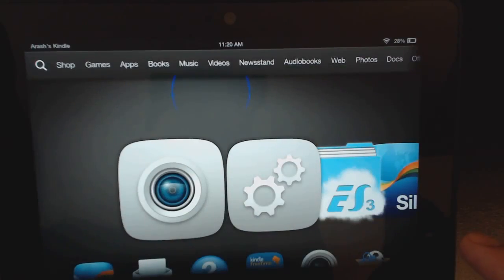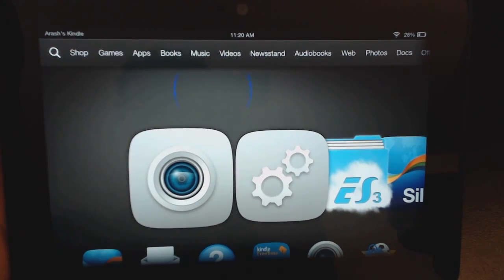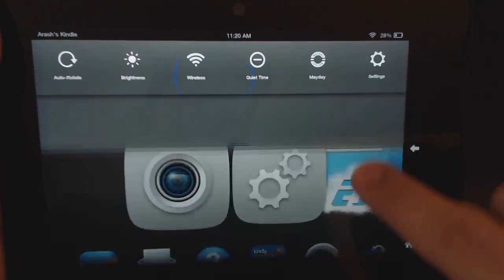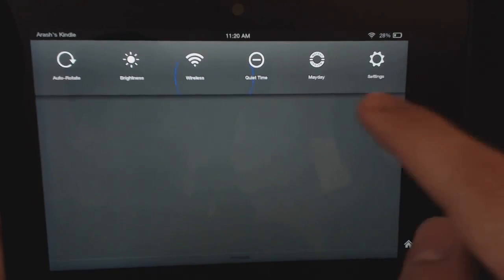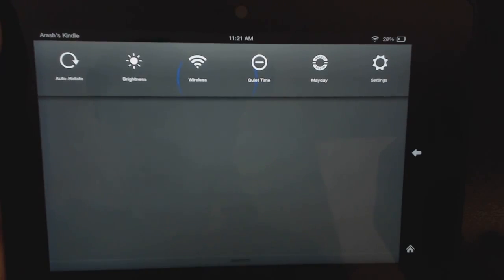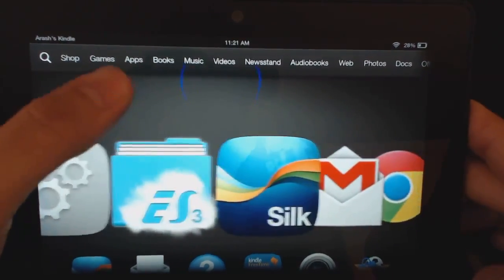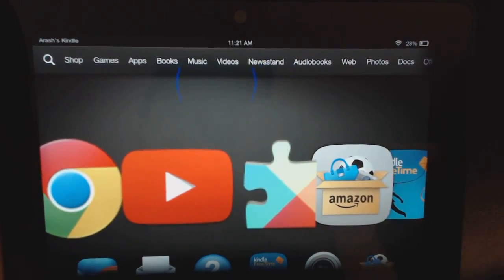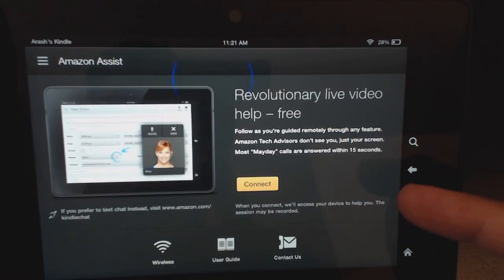The other thing is that you have the newest and probably the thing that changes the Kindle from other devices is going to be the Mayday support. So now if you pull down the menu here from the top, again, you can go into settings here too. So you have several different ways to go into settings, but you have this Mayday button, okay? Now this is basically on-demand customer support right on your tablet. So anytime you have a question, let's say you can't find a setting, you don't know how to download a movie or anything that you want, you just pull this down, hit the Mayday button, and it will tell you if there's something available.